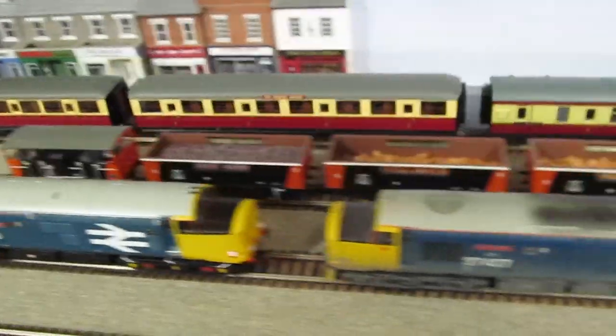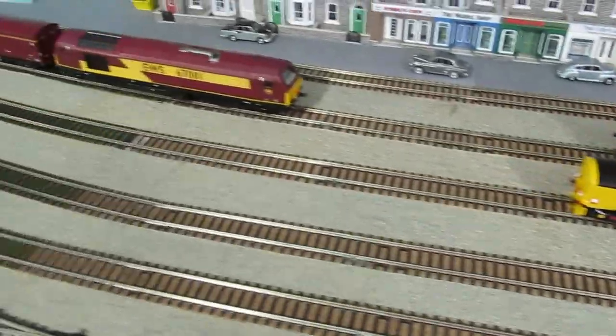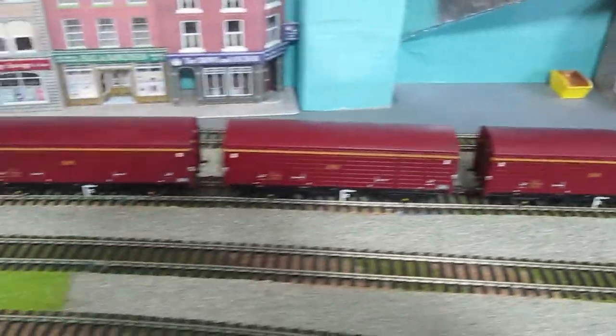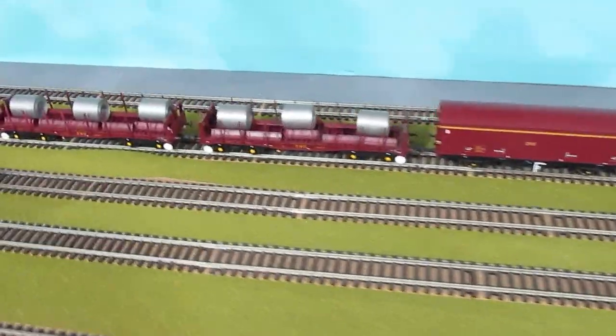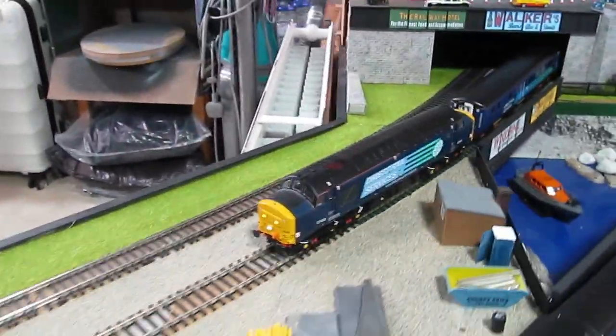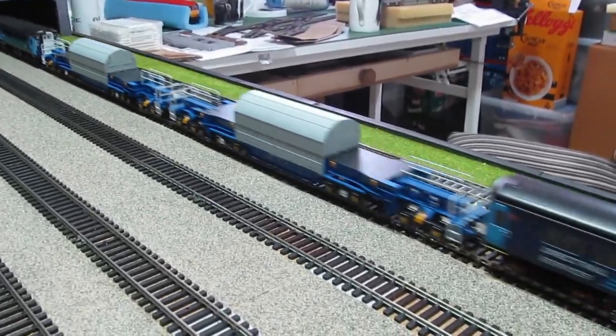Got some great freight trucks here, full up with gravel. I'm trying not to get into the light. I'll have to put some facts in the comments below. There's so much going on here. Look at that for a freight rake. Some steel coils. Oops. We've got the nuclear flask train here. Direct Rail Services. And there's even a 37 on the other end, so double heading.